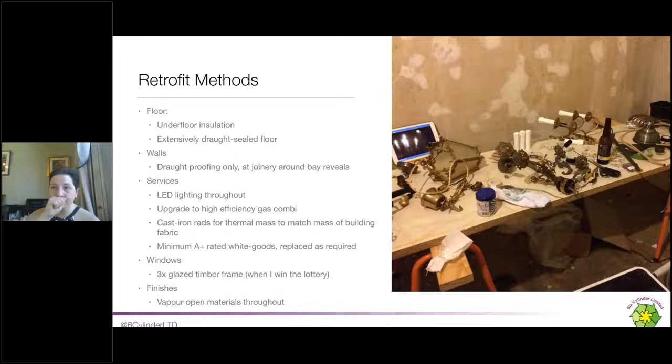So the retrofit methods I went for, first and foremost, was underfloor insulation. That's a big, easy win. Extensively draft sealing the floor. Again, a really big win. When I first moved in here, if I stood in my kitchen in a nice skirt, I would do the kind of Marilyn Monroe thing. Whenever the wind blew, my skirts would fly up because it was so drafty coming through the floor. The walls were mostly draft proofing only at the joinery around the bays, except where I've done quite an extensive retrofit of the walls, wall insulation in the bathroom.